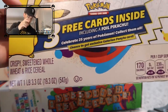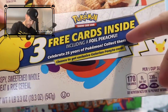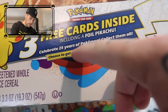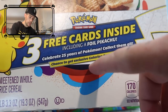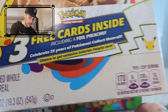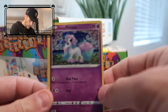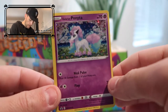Quickly, edit mode. As I'm cleaning up here, I did notice this. It says on the front, three free cards inside, including a foil Pikachu, which we found out. Celebrate 25 years of Pokemon, collect them all. Chance to get an exclusive Galarian Ponyta card. So Galarian Ponyta was exclusive. This art and foil card was exclusive to General Mills. So we did pull the rare one. I really wish it had the 25th anniversary stamp on it. All right, guys, back to the video.